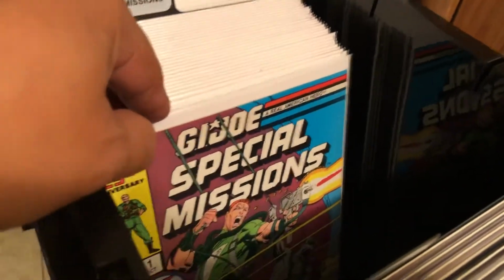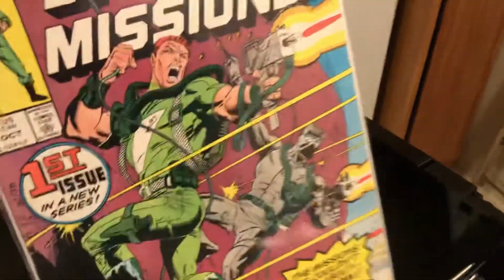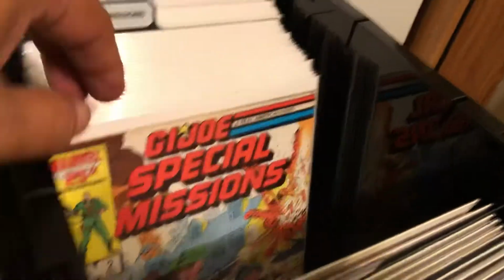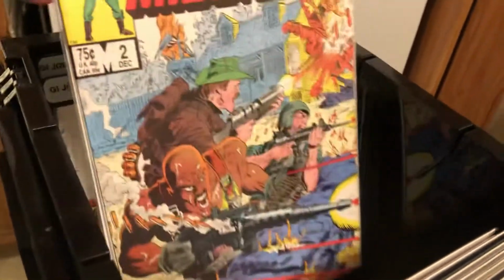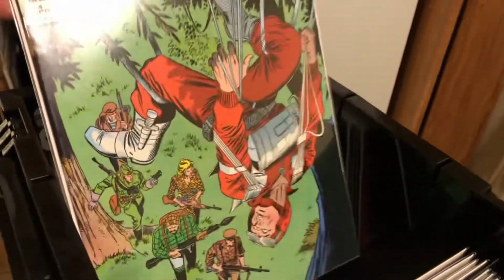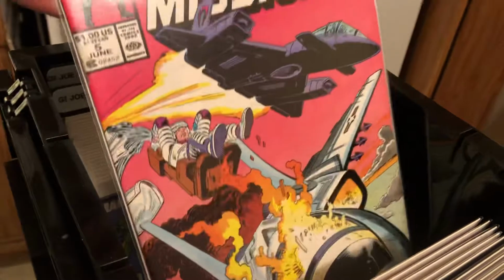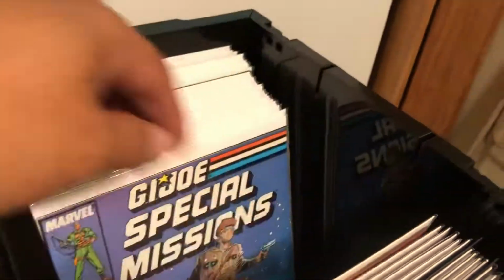And then, of course, Special Missions. Actually, I have two of these copies because they're both signed by Larry Hama. One was in 2015, and one I had him sign back in 2007. Okay, like that. He signed both of those. Issue 2. Great covers, great little one-off missions and stories most of the time. Sometimes it went into 2 issues. I think there's another one of the Grim Reaper that's coming up.